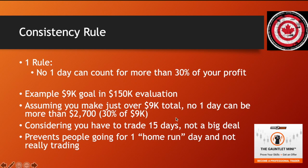So I will mention too, part of why they have rules like this is to prevent people from doing what I see people do in other evaluations where they don't have this rule. They just basically go for it on day 1. They try to home run it, pass in one day, and then they just coast for the last 14 days or whatever it might be. They aren't really demonstrating their ability to trade by doing so.